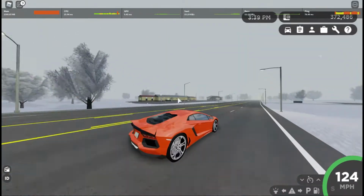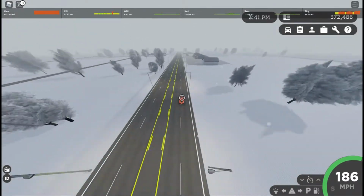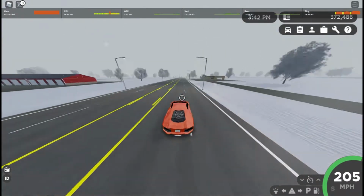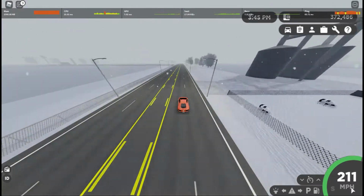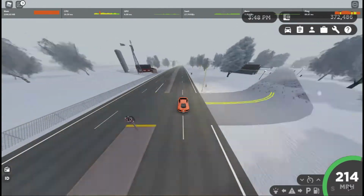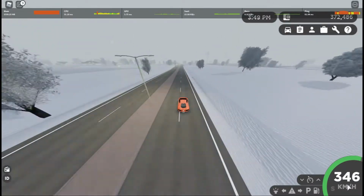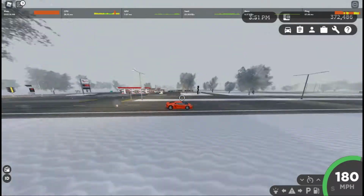I do also like the fact that you have active aero on the back of this thing. I think that is an amazing touch. Top speed on this thing is actually 214 miles per hour or 346 kilometers per hour, and braking.